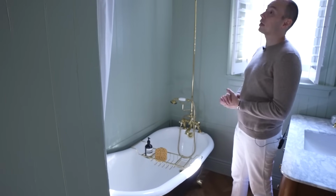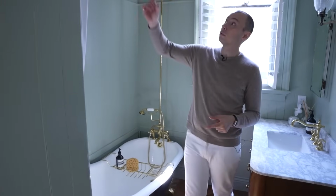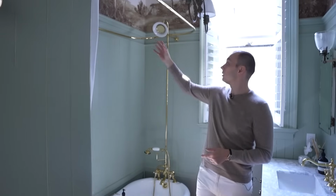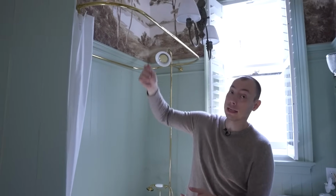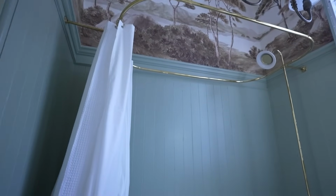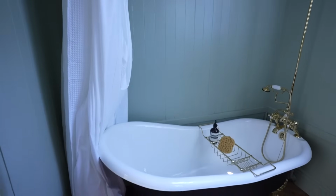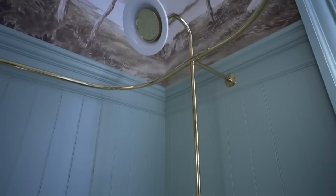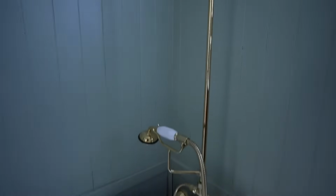And for anyone who has a clawfoot tub and is wondering how to make it into a shower, these are really genius. They connect to two sides of the wall. If it's not in an alcove, you can get bars that connect to the ceiling to hang it down. And it's a really nice way to turn it into a shower without having to close it in with glass and things like that, which is really important. So safe to say I spent a lot of time in this bath. Every night, I'm a bather, and I love it.